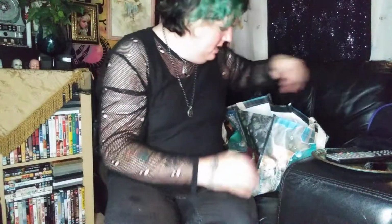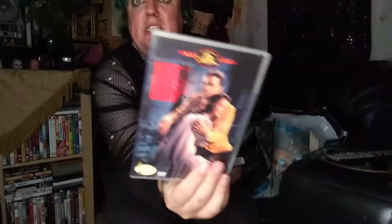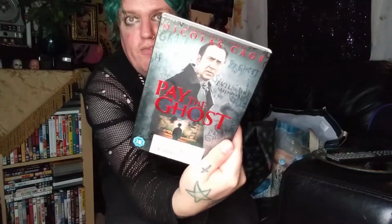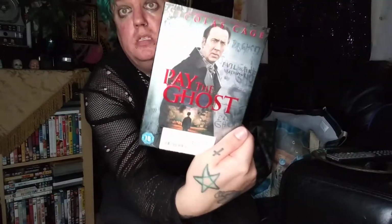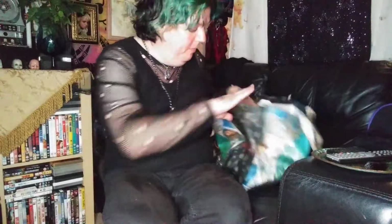So I got that. And then I didn't really find any DVDs. I know I'm not going to show them, but this is just two. I did find a film for Dad. He's already had it. So West Side Story, I've never actually sat and watched all the way through, but for 25p I am going to sit. And then Pay the Ghost, Nicolas Cage, I've never heard of this, I don't even know when it came out. 2015? So yeah, I paid 25p.